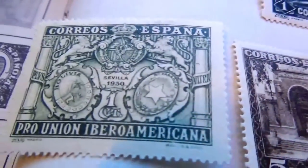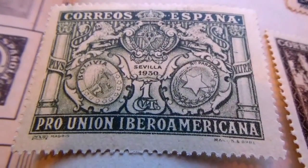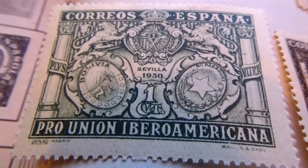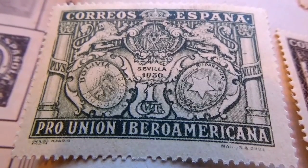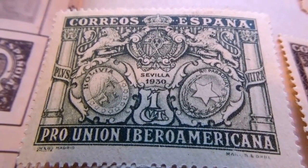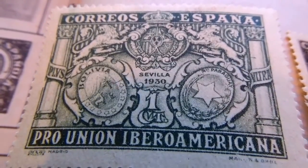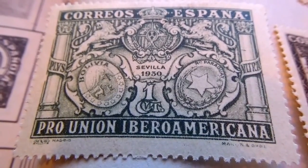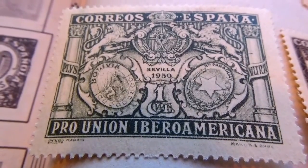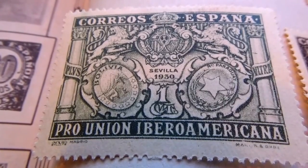Alright, now look at this one. It's a 1. Look at the pillars on that. Look at all the design that's in there. Sometimes you have to look beyond just that it's a 1-cent thing, and look at all the design that's around. Got the lions on the top. It says 1930 right on it. Beautiful. And look at the excellence of the stamp. Unused stamp to top it off. Beautiful condition. Nice.